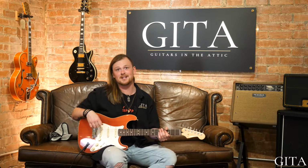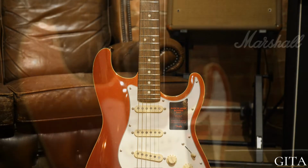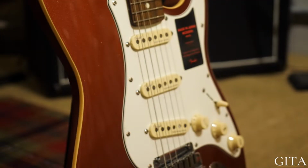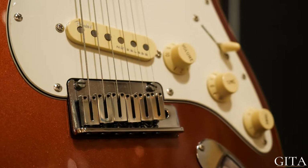Today we're having a look at this Fender Made in Japan Modern Stratocaster in Sunset Orange Metallic. So this guitar consists of an alder body, maple compound C to D neck and a rosewood fretboard. It has Fender locking tuners, three of the fourth generation noiseless single coil pickups. It's finished off with aged white pickup covers and knobs and a three ply white pickguard.